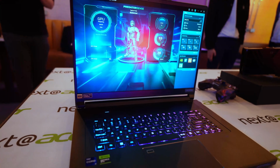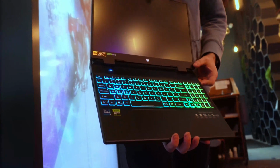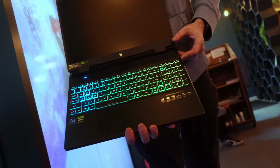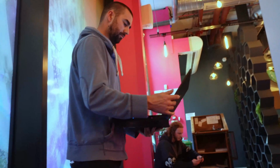And with two display panels available, both IPS: one at 2560 by 1600 with 165 Hz and 500 nits of brightness, or a 1920 by 1200, same 165 Hz, but only 400 nits of brightness, both featuring 100% sRGB color gamut, NVIDIA G-Sync, and 3 milliseconds response time.